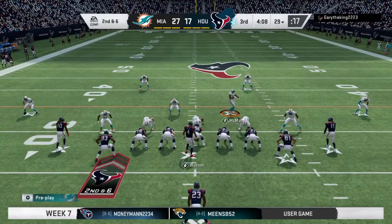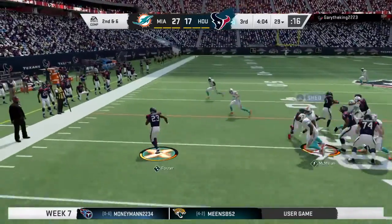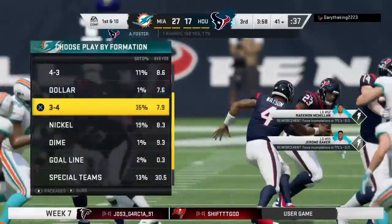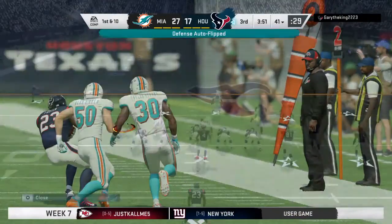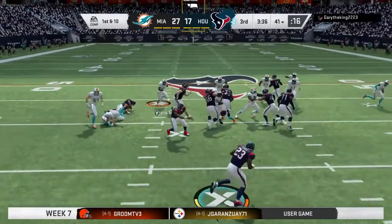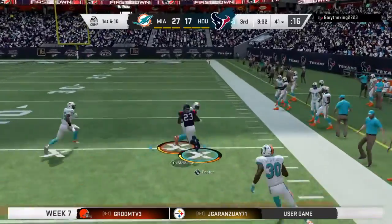2nd and 6, just inside the 30. They'll go again with Foster. And they get him down, but not before he takes it across the 40-yard line. That's good for a Texan first down, a 12-yard pickup. Man, these guys may not win this ball game, but you certainly can't fault the effort of this man here today. He's been a real thorn in their sides all afternoon. And that last carry puts him over the 100-yard mark.